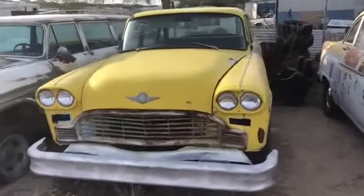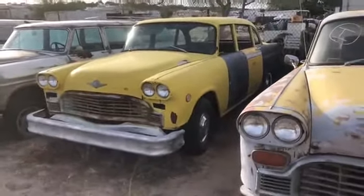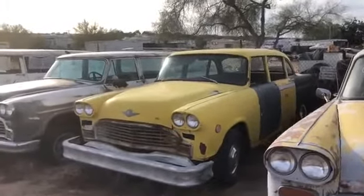Okay, Dan, what do we know about this one? This one's a 1978 A12. It was one of the San Jose fleet. Okay, so that's why it was done up as a cab.